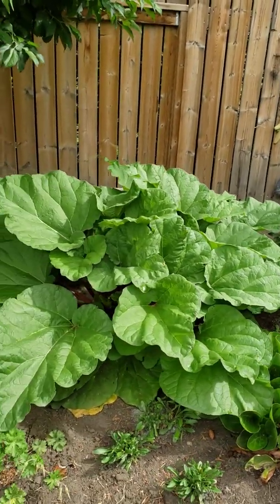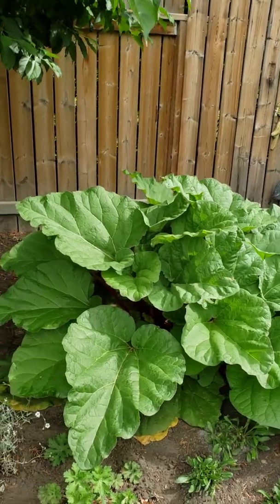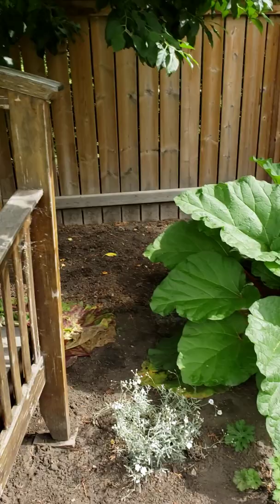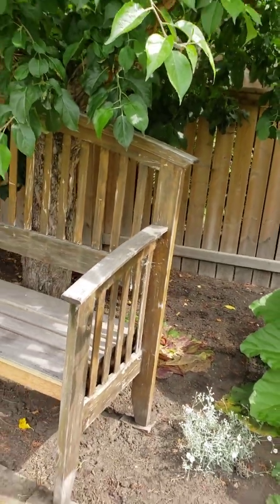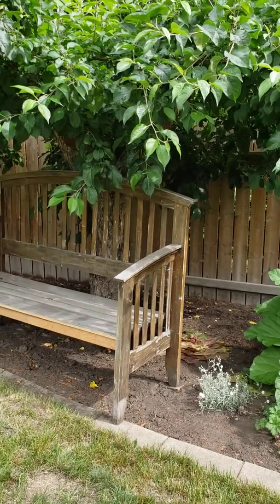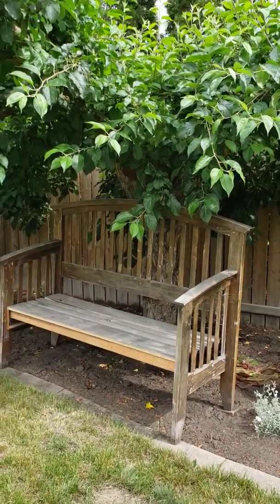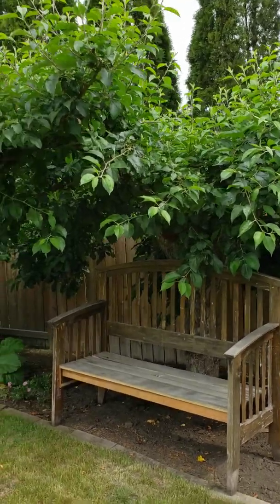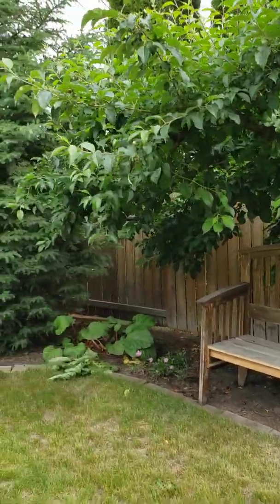Seems like the sun's going to come out a little bit. Some snow in summer that I just planted. It's doing well. There's a bench under my apple tree that we made out of a bed frame. There are some apples and there's also a robin nest in there, so I should probably stay away from that a little bit.